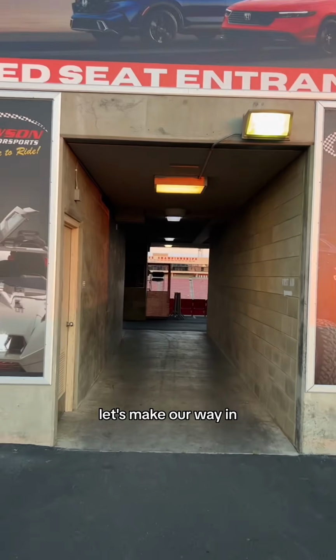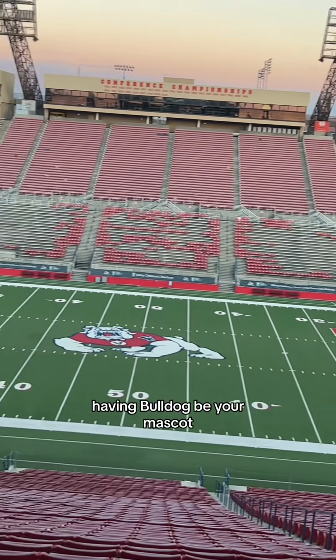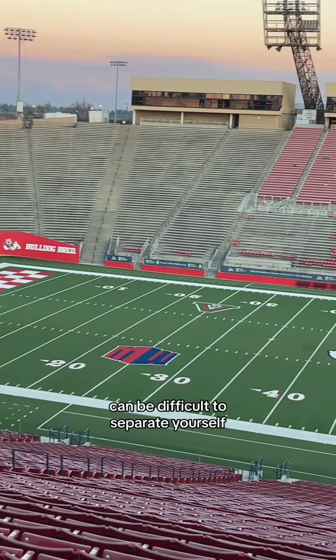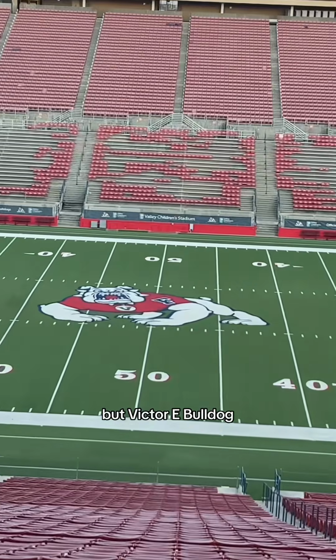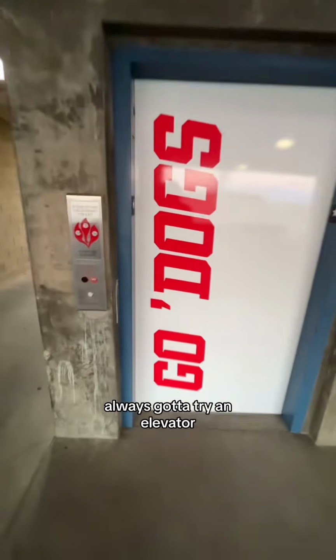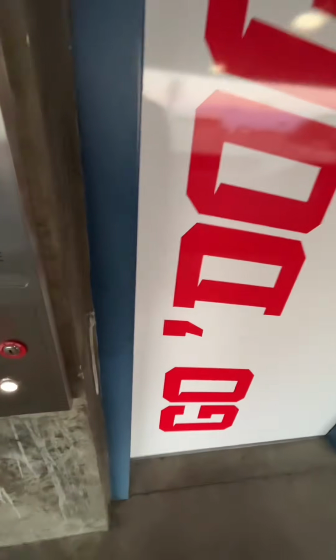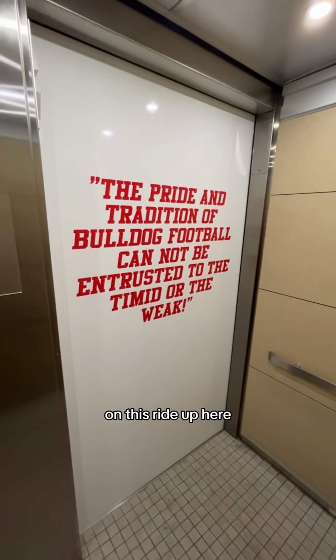Let's make our way in through this tunnel right here. Even Jim Sweeney Field is great too. Having Bulldog be your mascot can be difficult to separate yourself with so many Bulldog mascots, but Victor E. Bulldog is truly one of a kind. Always gotta try an elevator when I see one, right? Let's go. Get me pumped up on this ride up here.